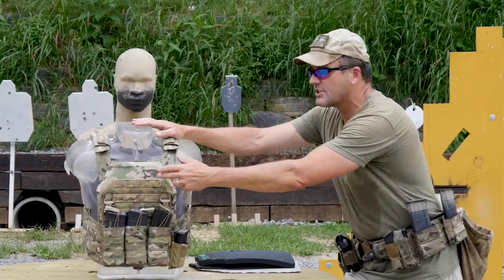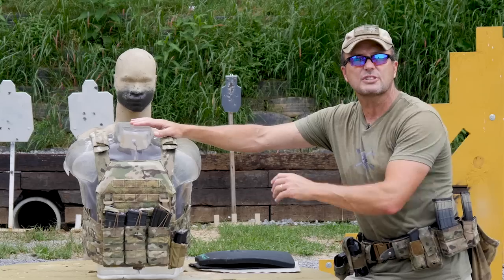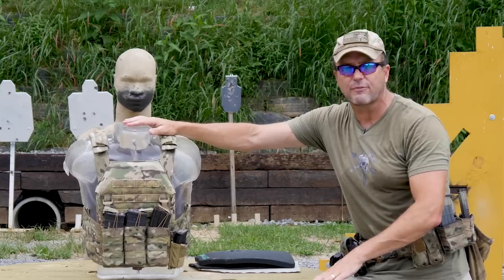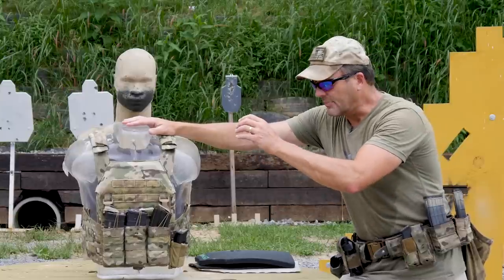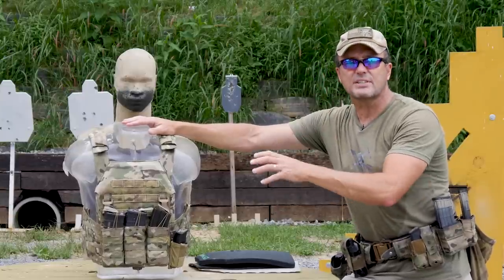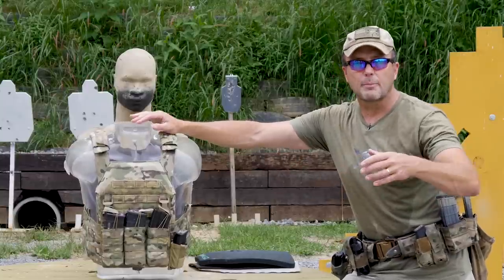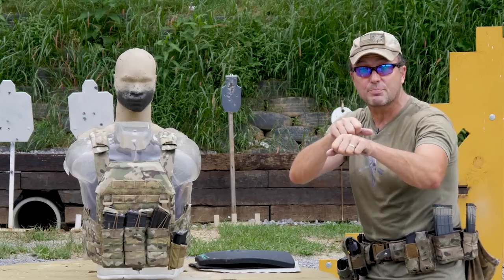It's very, very slick. It looks sexy. It looks high speed. It's multi-cam. It's got to be sexy stuff, right? Now, why is that? Because the focus right now is to be able to move quickly, to be as light as possible, because you've got to climb those mountains in Afghanistan.